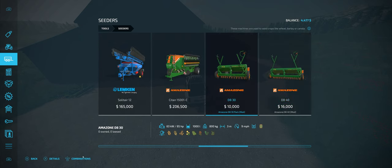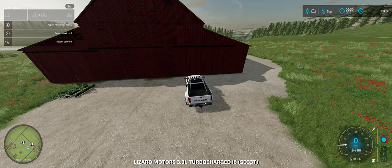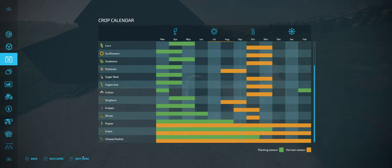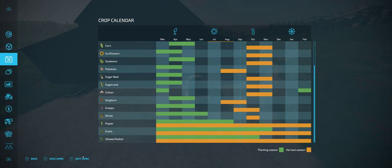Like I said, I really don't want to take out a loan, but if I have to, I may need to do that. Let's see, that's 7,000 there. I can plant a couple things that's in date. Let's go back to the calendar and see. Right now, we can plant some barley or some canola or some wheat. Or some grass. We could plant grass, but then I'd have to figure out a way to mow it. I don't think that would be too good.